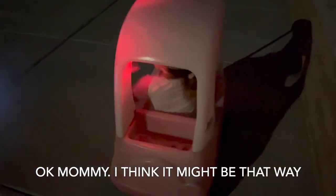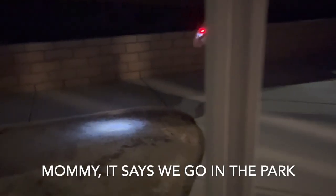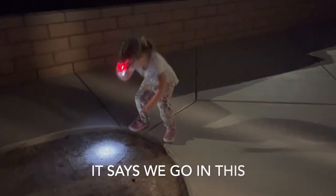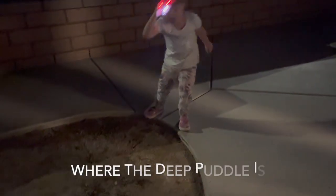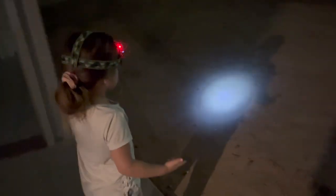All right, let's find that treasure. All right, go. Mommy, let's go check on the map again. Mommy, I think I see it. All right. Let's go. And my car. Mommy, this we go in this park. Here, Mommy. Okay. And then we go in this little deep puddle. Come on, let's walk there. Mommy, here it is. All right.